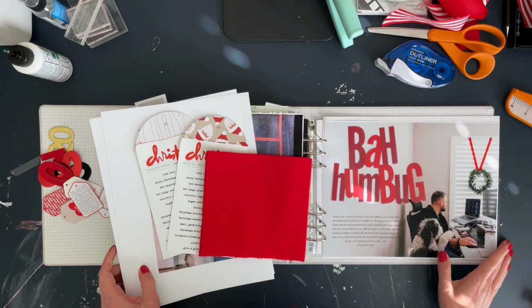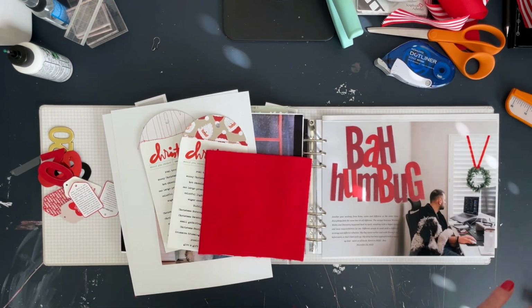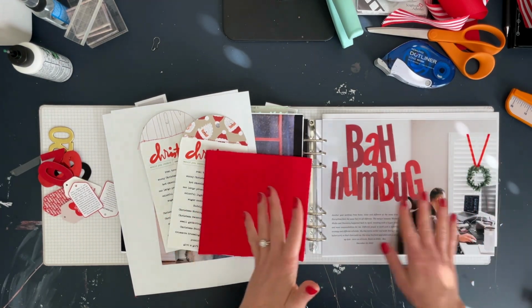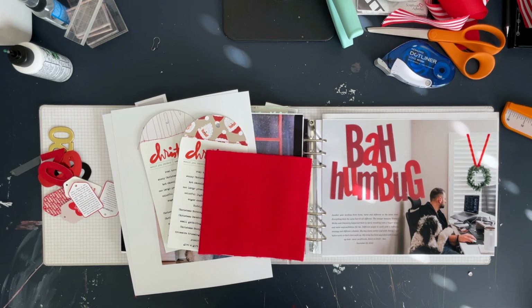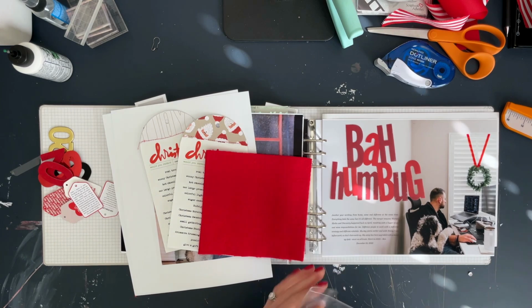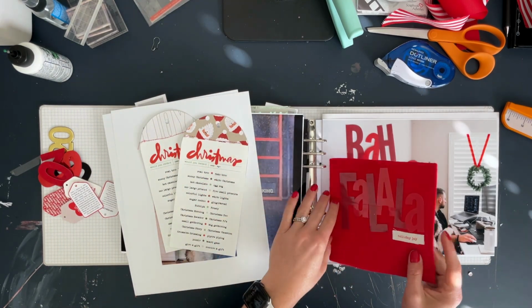And then story 21, journaling already done. Ben did the journaling for this one. It's about him working from home. And so I think I'm going to use one of those large plastic titles, and maybe I'll add a subheading or something with one of these vellum phrases. So that's kind of my plan. I'm going to go ahead and get started and dive in.